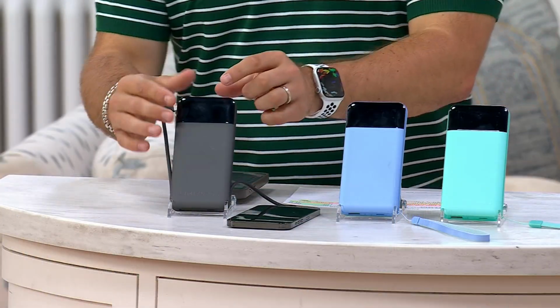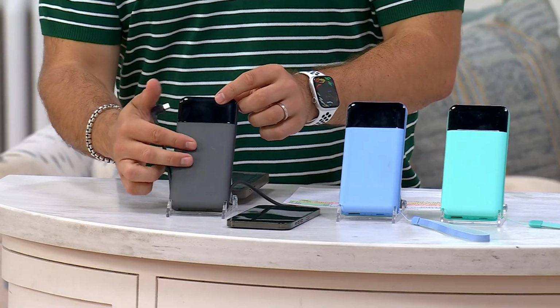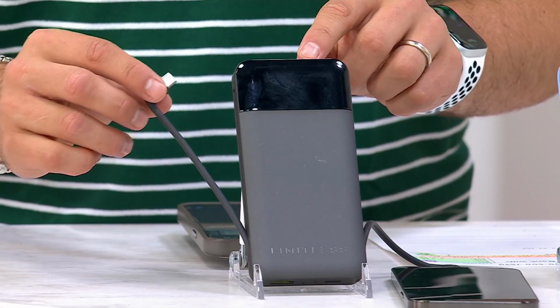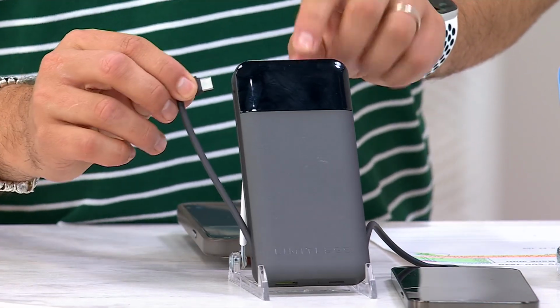This comes to us from Limitless. It's a 10,000 milliamp hour. Now, as many of you know, I've been in the electronics world for a long time. When it comes to 10,000 milliamps, what we're used to seeing are big, thick charging packs. Here, now they're thinner. But what I love about Limitless is they also added on this silicone cover to the outside of it, so it feels super soft. And they gave you built in right here USB-C.